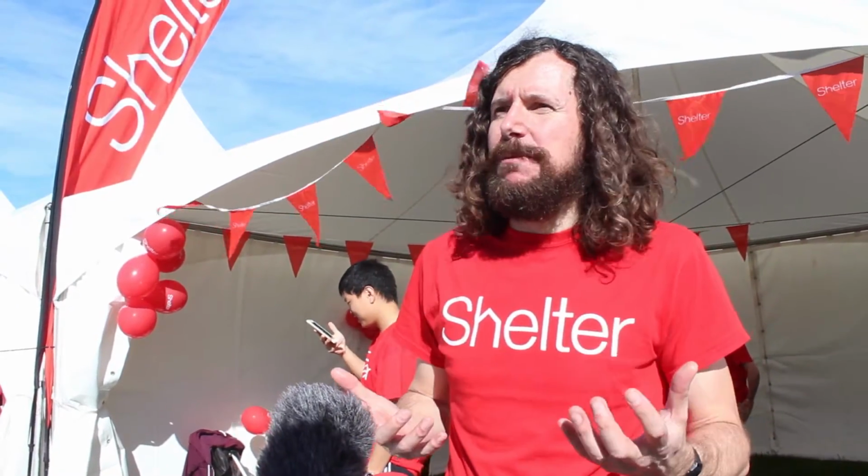Well, Shelter is basically Britain's leading homelessness and housing charity, and our main thing of our work is that we basically try to prevent people from becoming homeless. We've been going for, it'll be 50 years next year, and we're there basically to help anyone who's having problems with housing or homelessness.